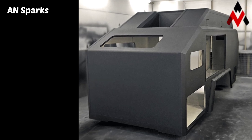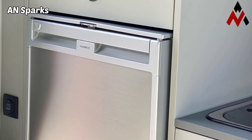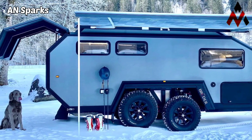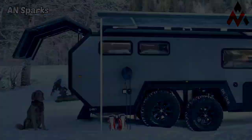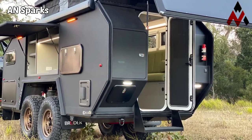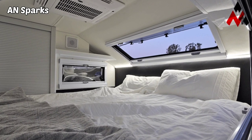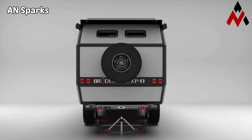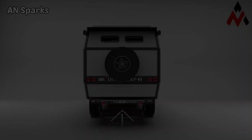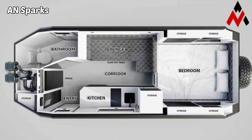on the campsite. The Bruder EXP-8's biggest draw is its off-the-grid capabilities. It has a 1600-watt solar array in the roof, connected to a 2.5 kilowatt-hour lithium battery pack, and a 5000-watt inverter. Enough juice for a diesel heater and hot water system, ducted fans, an air conditioning and air filtration system, and an onboard reverse osmosis water purification system.